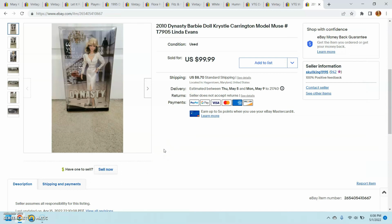So, folks, that is everything that I would like to share with you all for my sales for eBay for the month of April 2022. Let me know down below in the comments section, what are some sales you've had recently that were really great? And what items were you really surprised to see sold for the amount that I was able to sell them for?